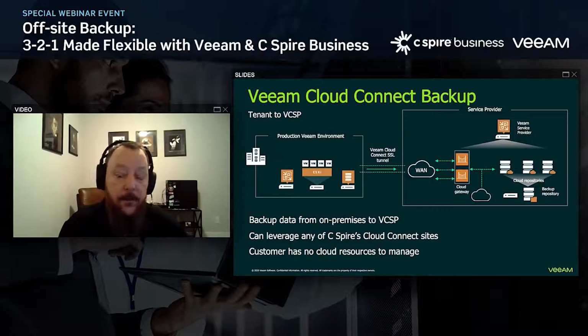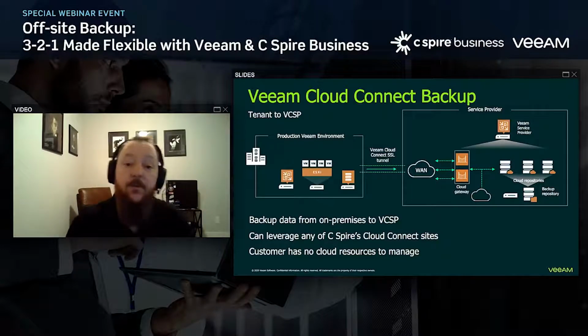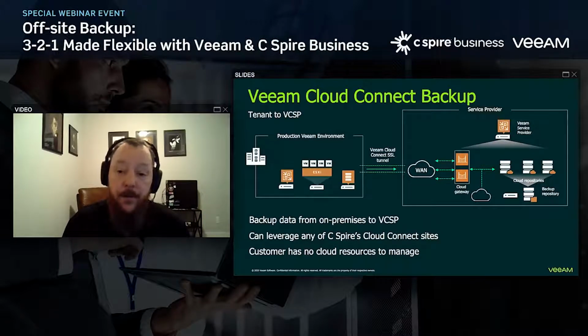So once the tenant is provisioned and storage is allocated to that tenant, the tenant can then connect from their Veeam console to the cloud gateways. Once they do that, it's going to authenticate them, and they are going to be able to see the storage that is presented to them from the service provider side. So you back up data from on-prem to the service provider. As Doug mentioned earlier, C Spire has 3 different Cloud Connect edges that you could access, so you can select the location when you're talking to them about what solution makes sense for you. And the nice thing here is that you as the customer don't have to worry about resourcing or managing resources on the cloud side. You don't have to worry about buying servers or provisioning storage or monitoring these components in day-to-day operations. That's what C Spire brings to the table as part of the solution.